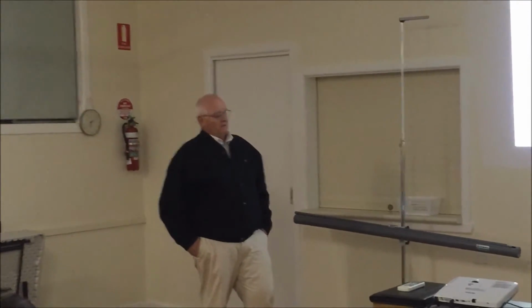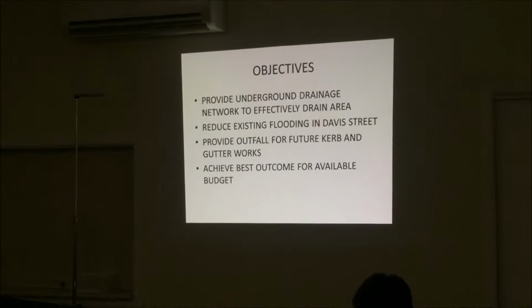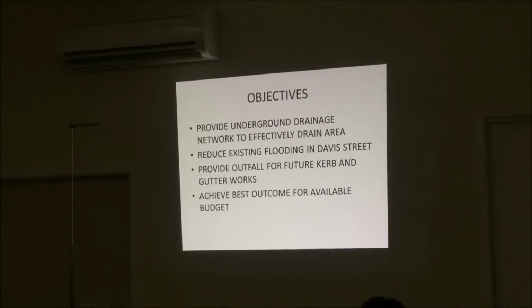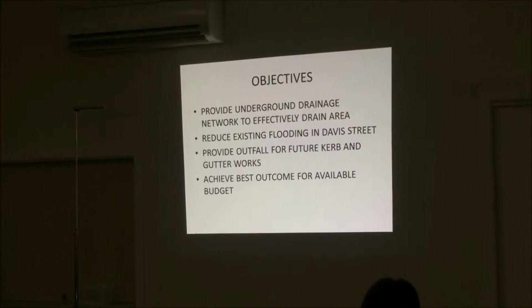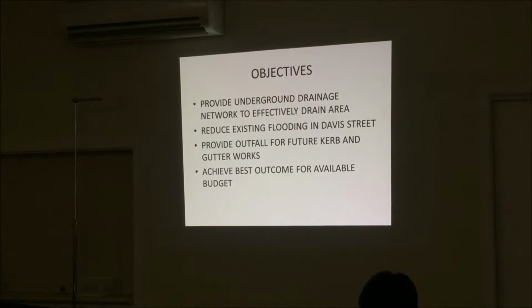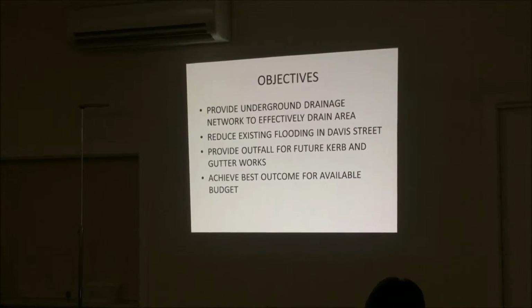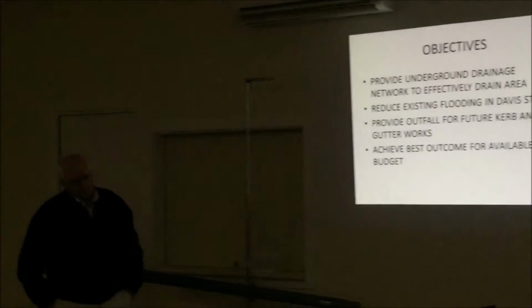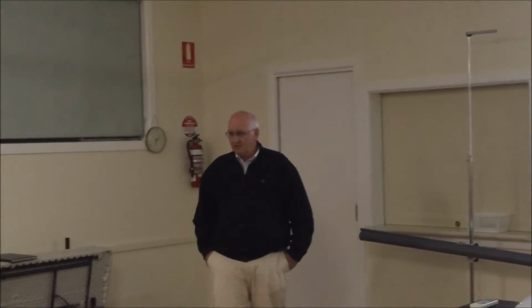The objectives from the money that council has put up are basically to provide underground drainage to effectively drain the area, help reduce the existing flooding in Davis Street, and provide an outfall for future curb and gutter works to the east of Jerilderie Street. Now, obviously, to achieve the best outcome for the available budget that we've got, and that's proving to be quite a challenge.